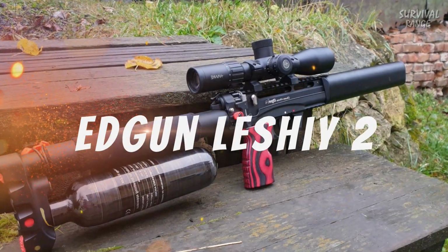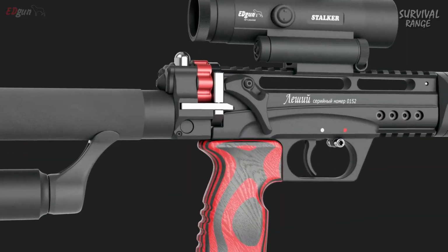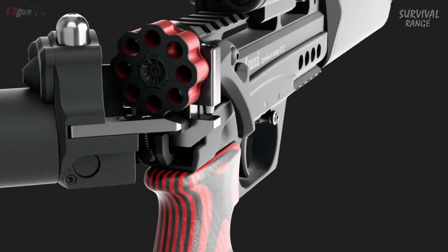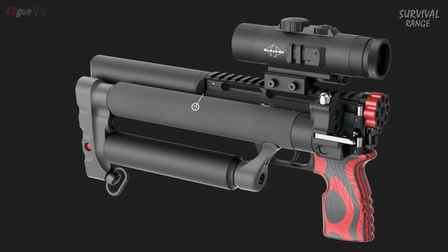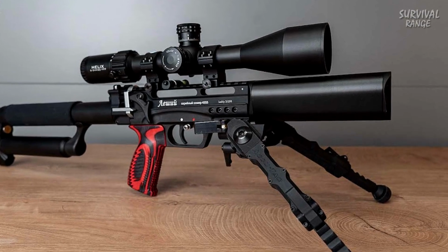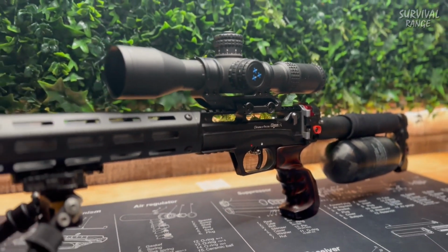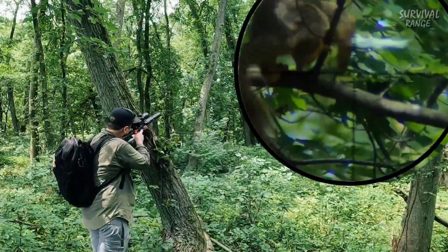Edgun Leshiy 2. The Edgun Leshiy 2 is an ultra-compact, semi-automatic PCP air rifle built for shooters who need power, portability, and rapid follow-up shots. It's a high-end tactical air gun designed for hunting and precision shooting. One of its biggest strengths is its semi-auto action, allowing quick and accurate follow-up shots. The regulated system ensures consistent shot velocity, making it highly reliable.